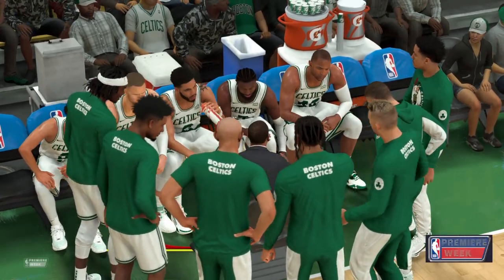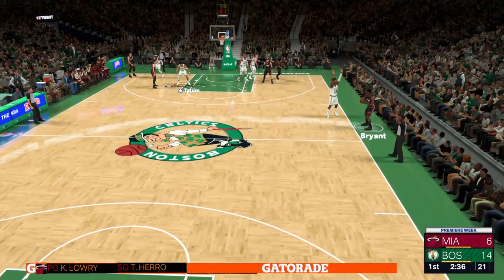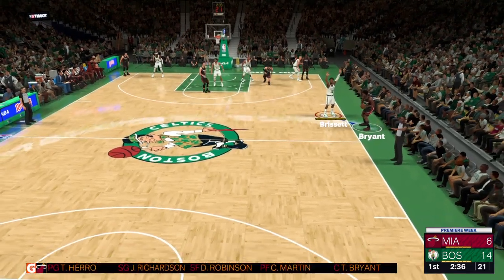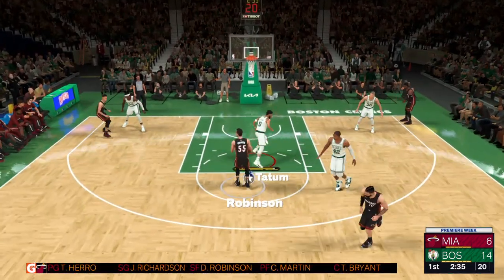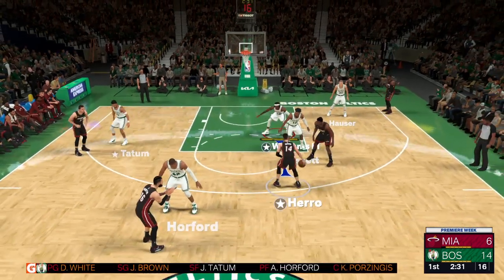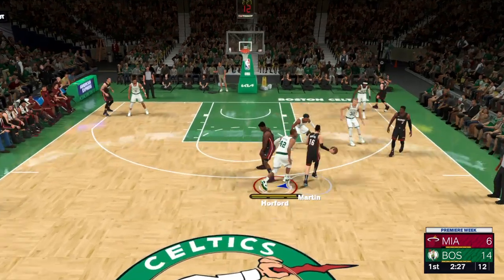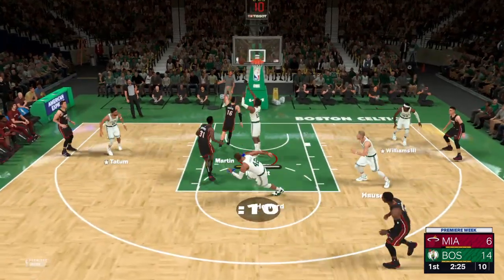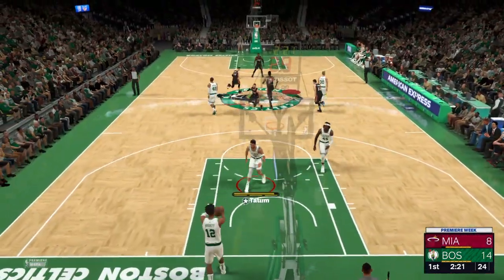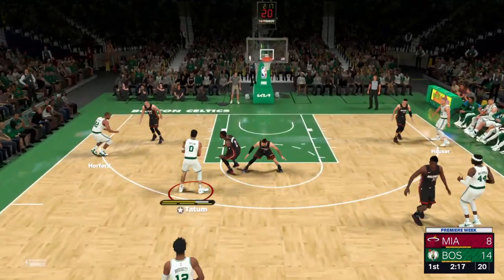And a new group getting ready for Miami. Ryan is checked in for Bam Adebayo. Martin comes in for Kevin Love. Robinson's checked in for Butler. And it's Richardson in for Kyle Lowry. Now, here is Robinson. Herro kicks to Martin. Good for the basket. Starting off 1 for 1 with that shot. As tough as they come, Caleb Martin finishing through contact.